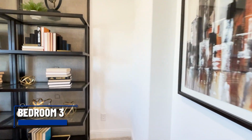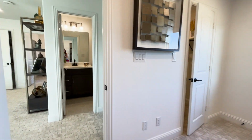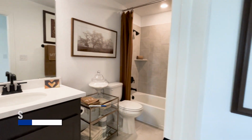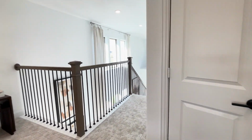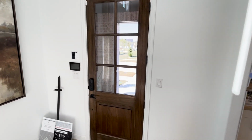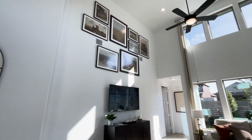They have this one set up as an office, but it's another bedroom. Also a very big closet, I can tell. And you've got your shared full bath here. Very, very nice. I like it. What do you think? Okay, one more area. This carpet is really nice too, y'all. Got the primary, saved for last. Check it out. I love these tall ceilings.